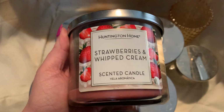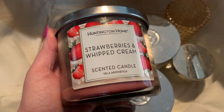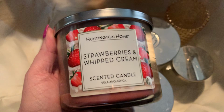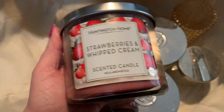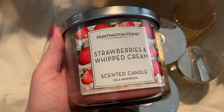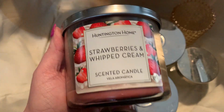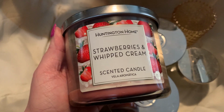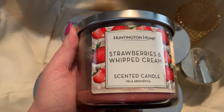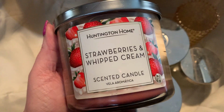I burnt her many of nights while I was working, and she made work a lot more pleasant because she smelled beautiful. Very sweet strawberries and cream. Like my initial review, I mentioned she smelled like the old school Cream Savers strawberries and cream, and I still hold true to that. That's how she smelled when she burnt. Very, very nice.